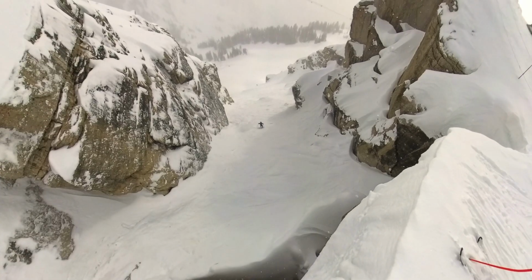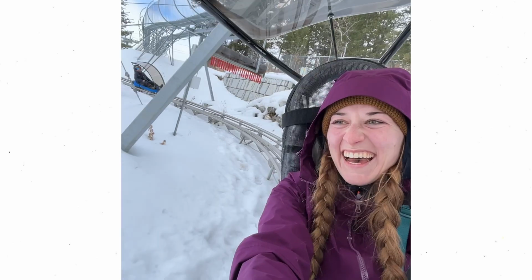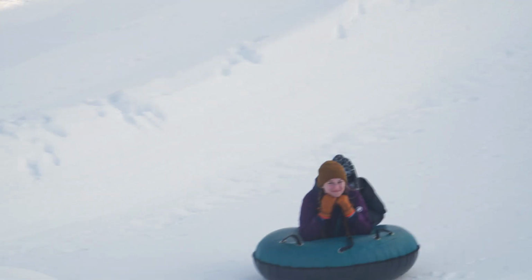Like Jackson Hole, this resort offers steep and challenging skiing, but is also a central hub for family-friendly activities other than skiing, like the cowboy coaster and snow tubing. Now trust us, even though Jackson Hole may be famous for its skiing, there are tons of other notable activities. We break these into 2 camps, leisure and adventure.